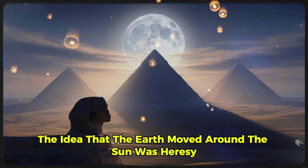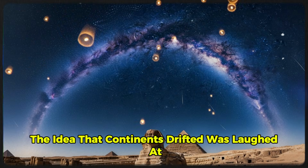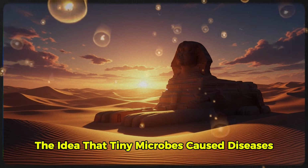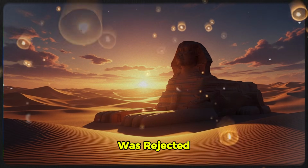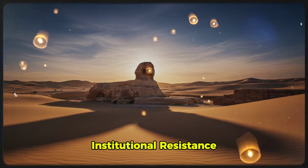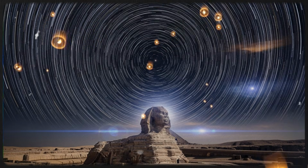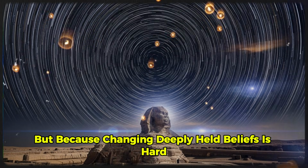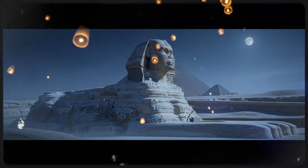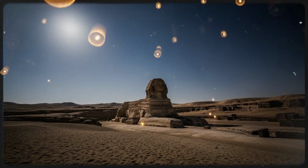The idea that the Earth moved around the Sun was heresy. The idea that continents drifted was laughed at. The idea that ice ages existed was ridiculed. The idea that tiny microbes caused diseases was rejected. Every major shift in understanding has faced institutional resistance, not because the institutions were evil or anti-science, but because changing deeply held beliefs is hard, because it threatens the framework that careers are built on, because it requires admitting that previous generations got something wrong.